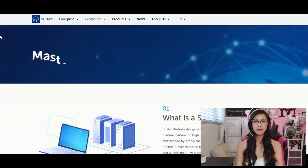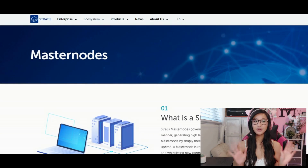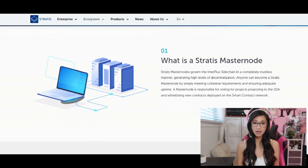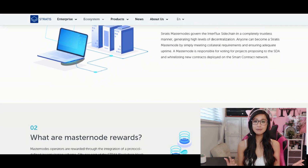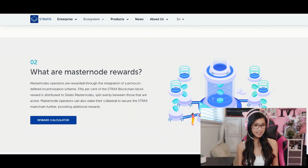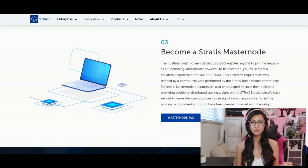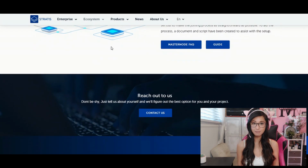Speaking of masternodes, let me tell you, they're the backbone here. Masternodes handle all of the heavy lifting, like executing smart contracts and ensuring Stratis can easily be connected with other platforms. For instance, they play a huge role in securing the Cirrus sidechain, which is where Stratis really shines in terms of scalability and privacy.